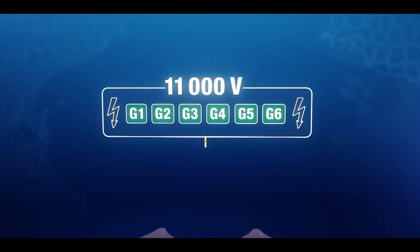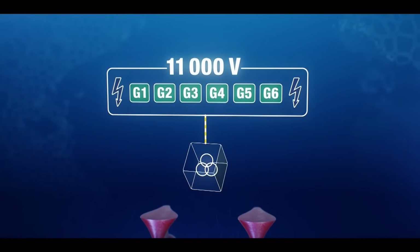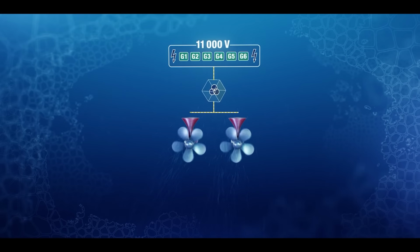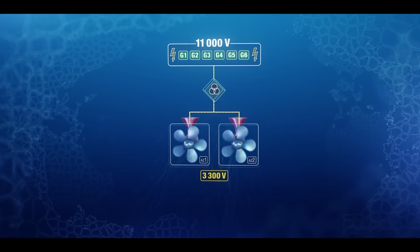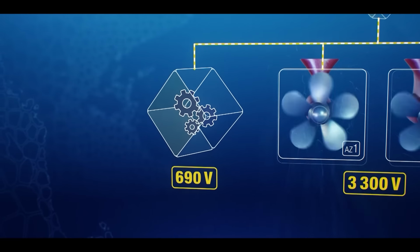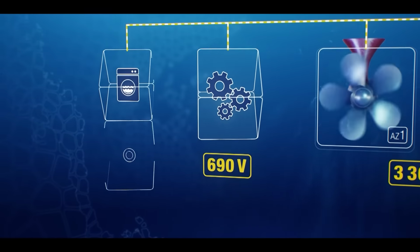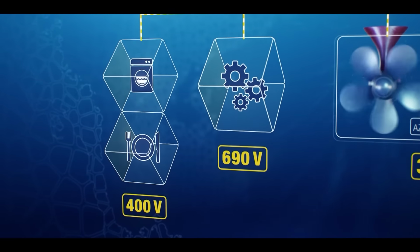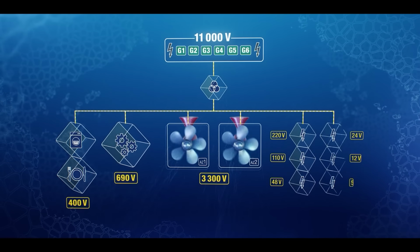The generators produce 11,000 volts of electricity, which are then distributed through a series of transformers to power all electrical equipment on board. 3,300 volts go to the Azipod propulsion system, while 690 are used by industrial devices such as pumps and fans. Laundry and kitchen facilities, as well as other equipment, use 400 volts, and other voltages may be available depending on the specific use.